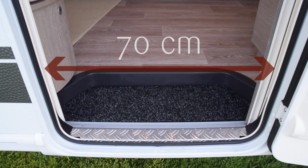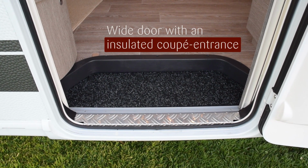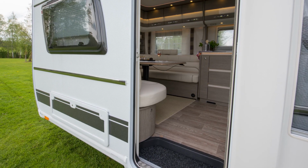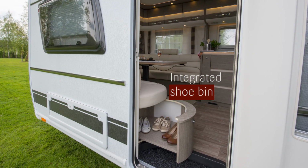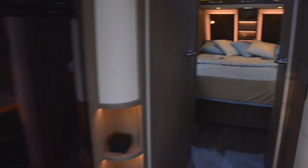The entrance to the Exclusiv is especially comfortable because the entrance door is 70 cm wide. Just the same is an insulated coupe entrance, which enables entrance also without extra entrance steps. In the entrance area there's an integrated and spacious shoe bin, so you can easily get access to your shoes even if standing outside. From the cozy seating lounge to the large kitchen and sleeping room, the caravan offers a lot of Exclusiv room feeling.